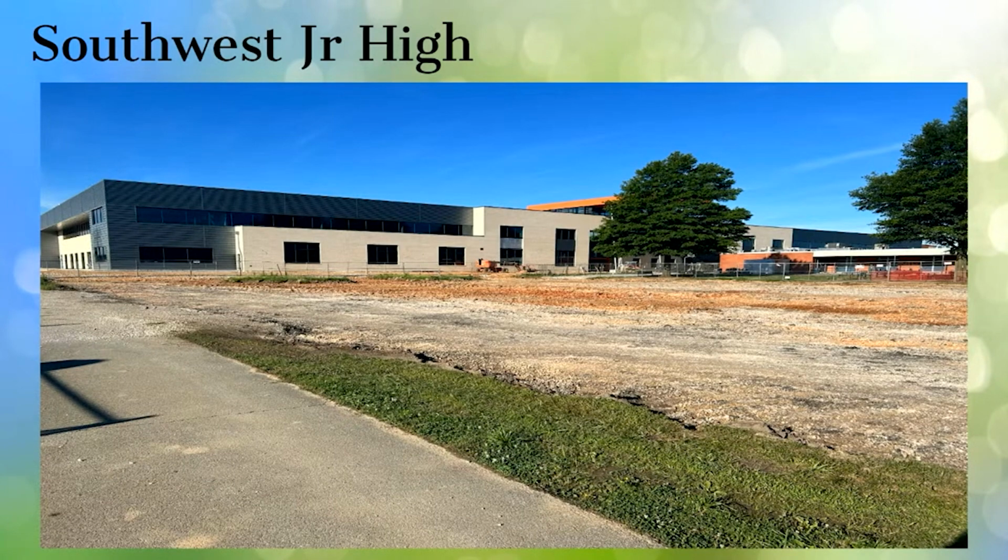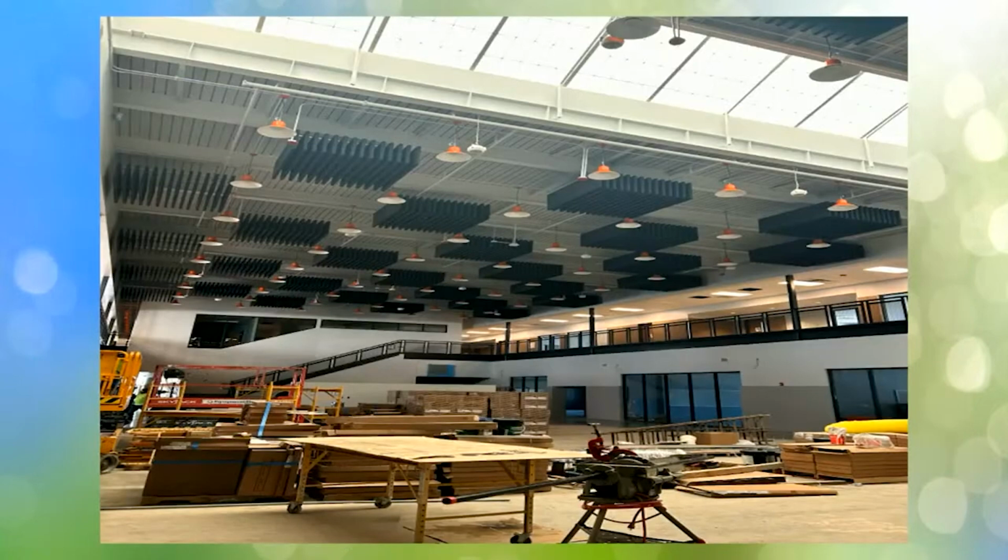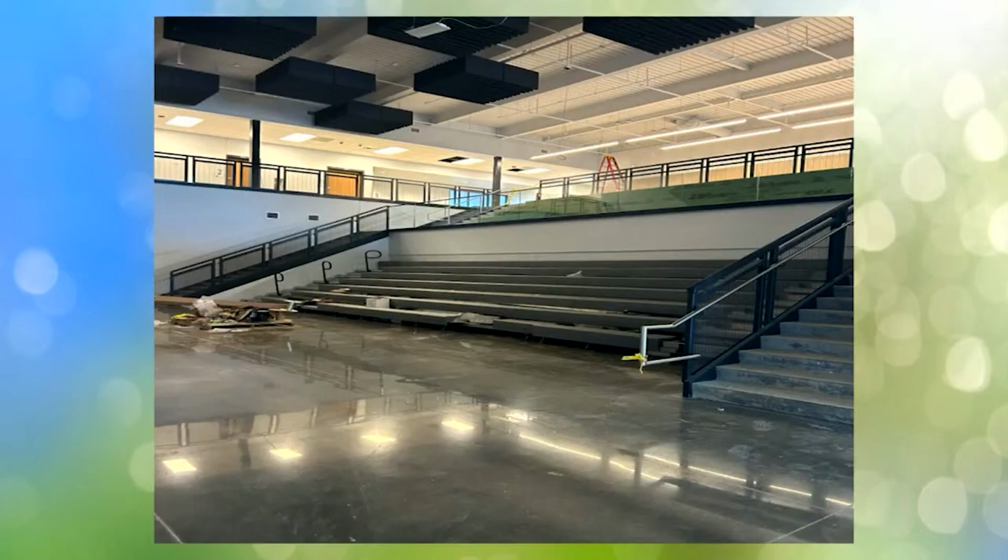This is at Southwest, so they've already taken out the east parking lot, and they've got that graded down to grade. This is a shot of the library inside. They've got all the pendant lights up. They've got a lot of the acoustic panels on. We did get the portable bleachers in the learning stairs. They're complete. All the floors are polished.